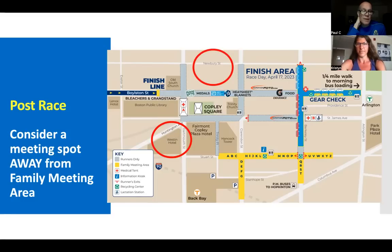Over on Newberry Street, I mentioned that one. That's where I went last year. Exited Newberry Street exit and walked left, took a left and met with my wife up there. The third area is near the Arlington T station. There's sometimes, I don't know if it'll happen this year, but sometimes at the very end of Boylston Street at Arlington Street.